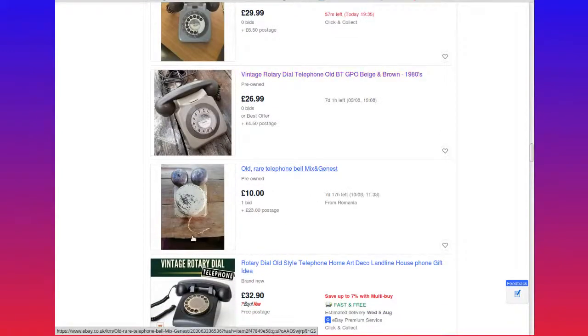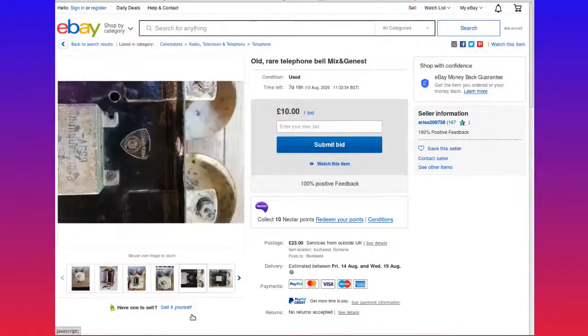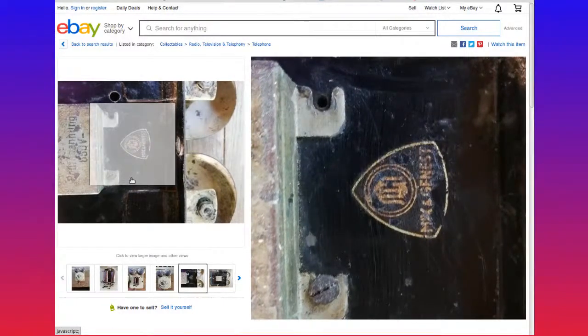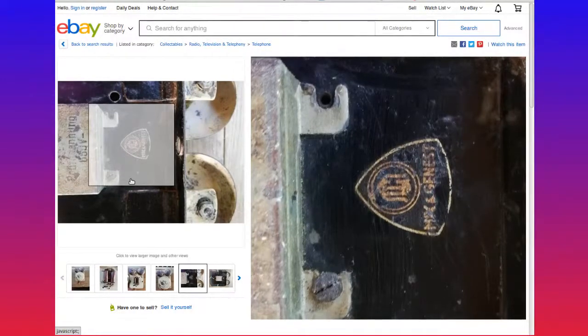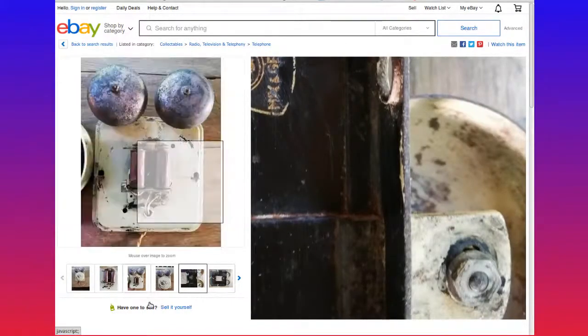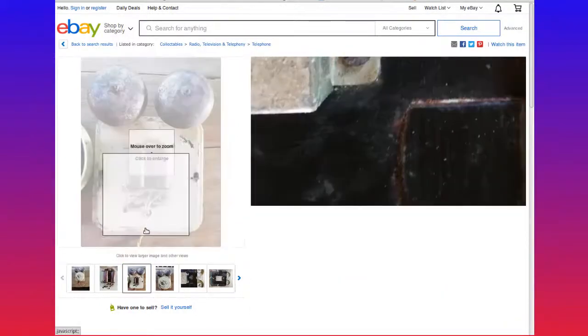This bell set, this is strange. I don't know what this is. I've not seen one like this before. It looks odd, this. Let's have a look if there's anything in the pictures that tells us anything. Mark something gen set. I don't know what that is. Is it a telephone bell? Is it actually a telephone bell?